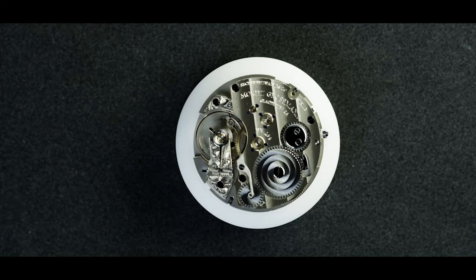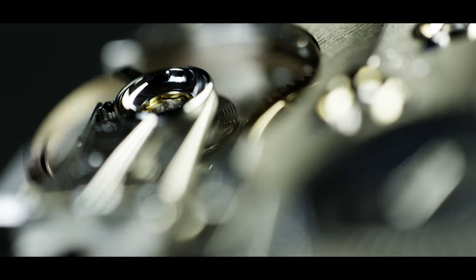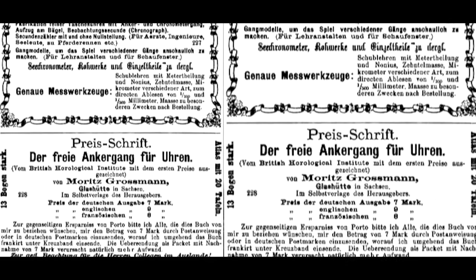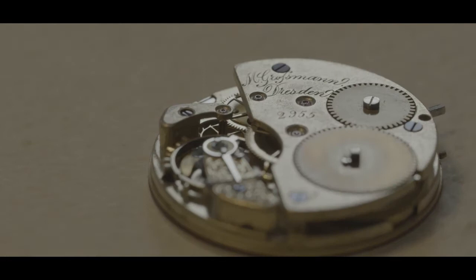Vintage will be presented in London, a special place for the young manufactory, because it was here that Moritz Grossmann originally published his first international essay. The master won first place in a competition held by the renowned British Horological Institute with his free anchor escapement for watches.